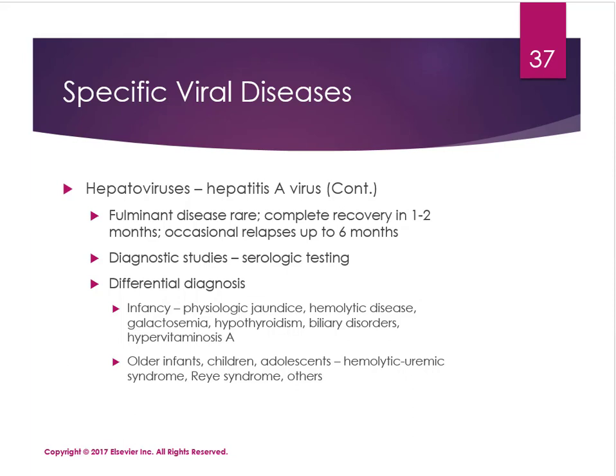Serological testing is done, and you may see IgM-specific antibodies that will indicate a recent infection, and these may be replaced by IgG-specific antibodies if retested in 2 to 4 months, and this serves as an indicator of past infections. You may note elevations in the AST and ALT, and these may precede the symptoms by about a week, and these will indicate the degree of inflammation in the liver.